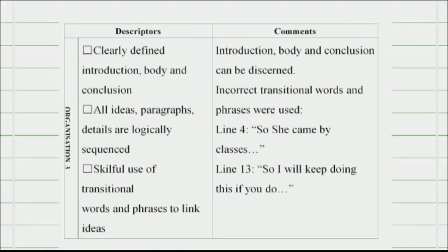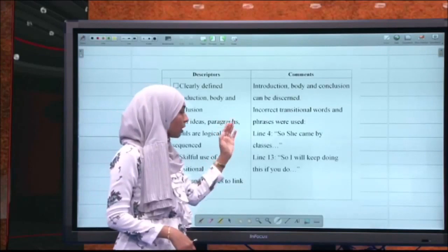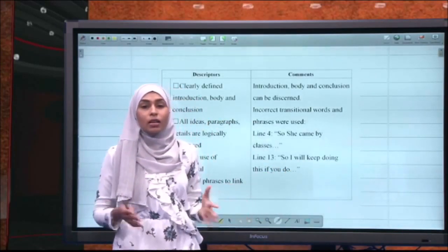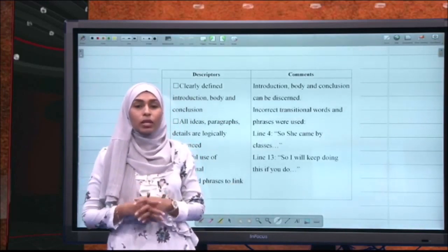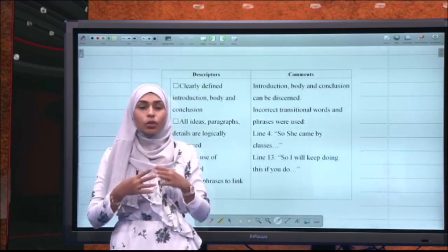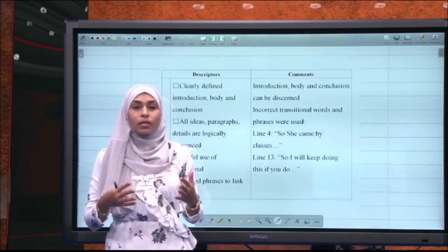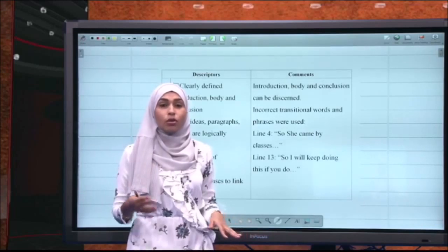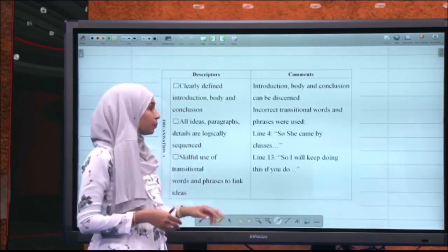Incorrect transitional words and phrases were used. For example, "so she came by". We know we're not allowed to write like this, aside from straying from the formal tone and so on. If you read this, "so I will keep doing this if you do", it's conversational style. Use the appropriate transitional word. Make your reader able to understand what they are reading. You don't want to impede the readability of your report. So keep that in mind.